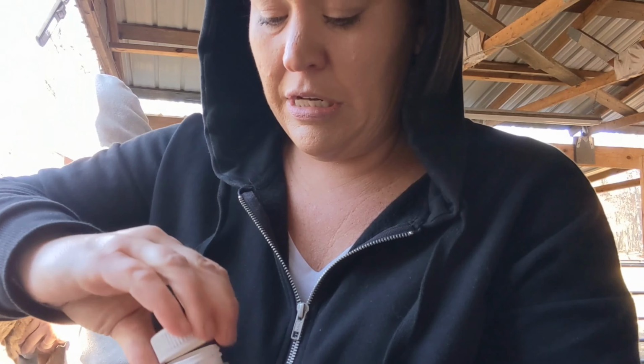So I put just a little bit. Let's go put her down, let her eat it on the ground. Hopefully she'll eat all of it. She's very excited to eat it, so that's a good thing.